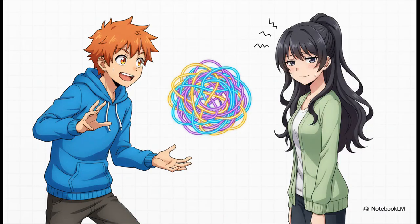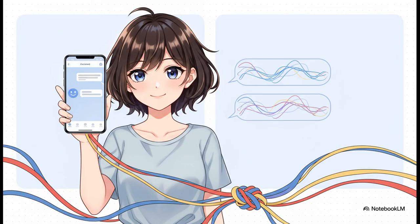Okay, now for something you might not have ever thought of using AI for. We all get into those tricky social situations, right? Especially when you're trying really hard not to hurt someone's feelings. I mean, let's be real. Saying no is tough. You don't want to be rude. You don't want to upset a friend.